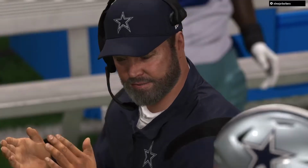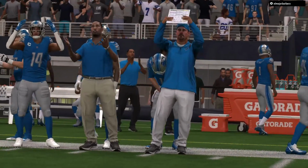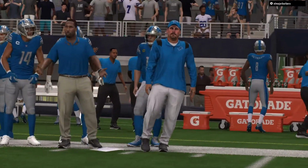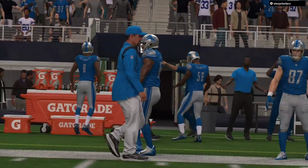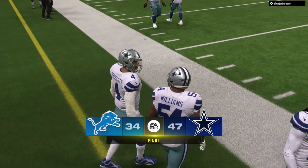How about that for a wacky play? And as this defense walks off the field, they can do so with their heads held high. What a performance. Well, by the offense, too. I mean, really, Charles, just complete domination on both sides of the football here in this one.